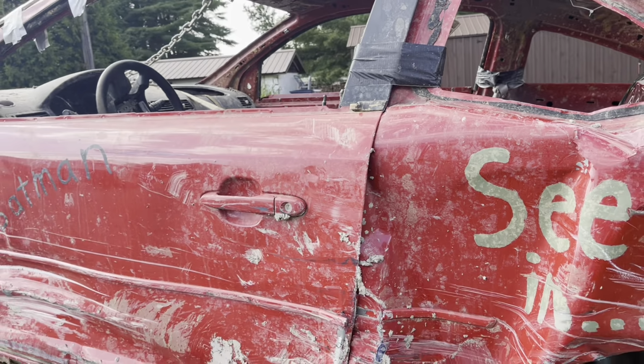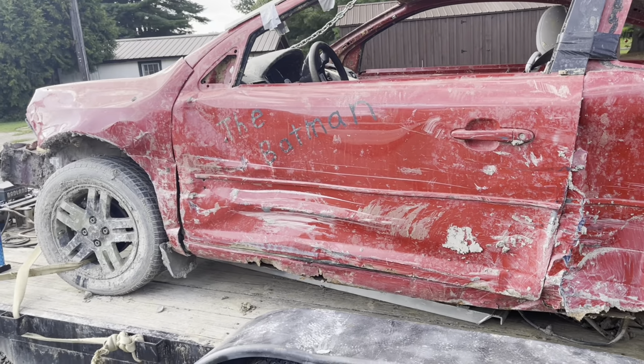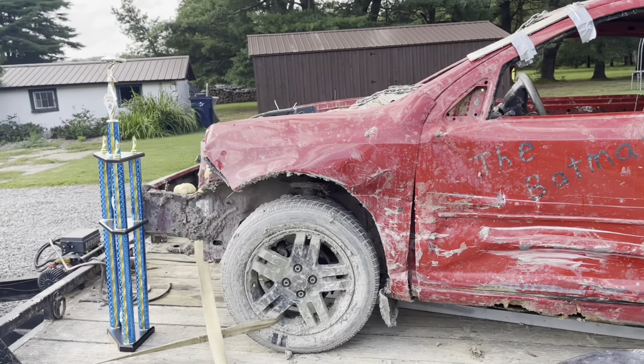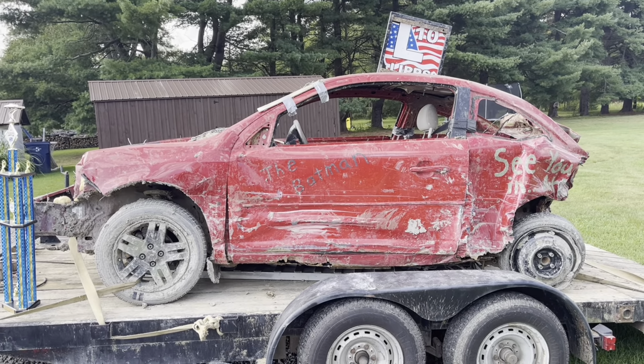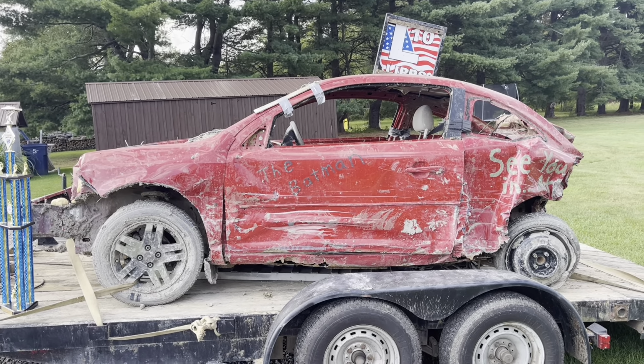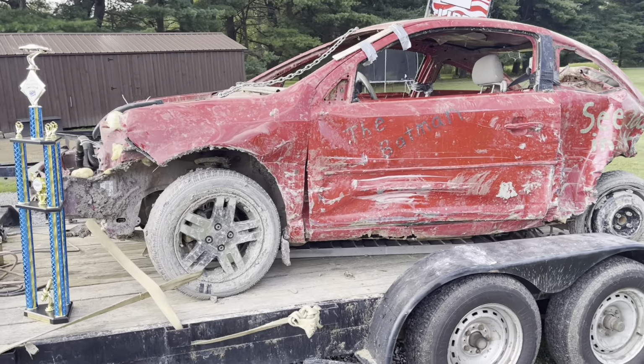I've had that happen before in a car. I didn't put a bar in, and I'm fortunate that it didn't get into me. But yeah, she did great. She is a half car now in essence. Still has life in her, so we'll see what comes of it.